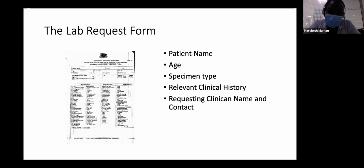So as a minimum, we need to put the patient's name, the patient's age, and particularly for samples that come from the adult ward, if you put A as the age, where A represents the adult, that is not good enough, because we want to know that this is an 80-year-old person instead of a 21-year-old. So the exact age of the patient is very, very important.